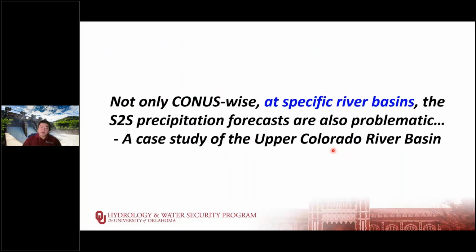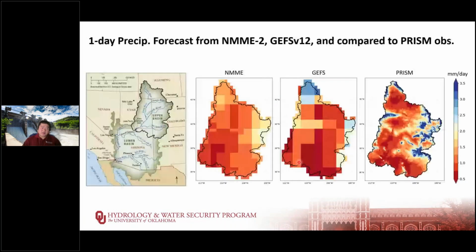Not only for the US as a whole, but at specific river basins, the S2S precipitation forecasts are also problematic, at least for hydrological applications. Here is one case study we are currently working on, the Upper Colorado River Basin. What you see here is the Upper Colorado River Basin, where we pulled the NMME-2 precipitation forecast, the GEFS version 12 forecast, and compared them to the observation.